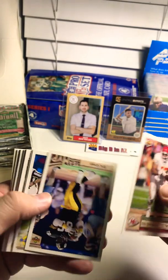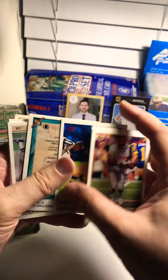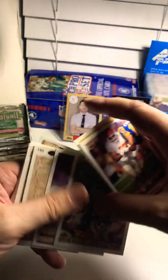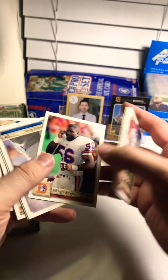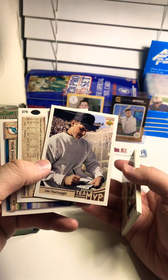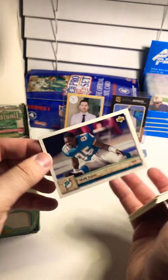Dan Saleaumua. I have no idea if I pronounced that correctly or not. Eric Green, team MVP. Jim Everett. Here's a Christian Okoye, Kansas City Chiefs team checklist. Got Alfred Williams, all-rookie team. One of the best names, Michael Jackson. The Browns. Vincent Brown. Nick Bell. Jeff Cross. Michael Brooks. Andre Ware. Chris Miller. Here's the team MVP, Jim Harbaugh. Coach, John Roper. And Mark Duper. Get your stretches in, Dupe.